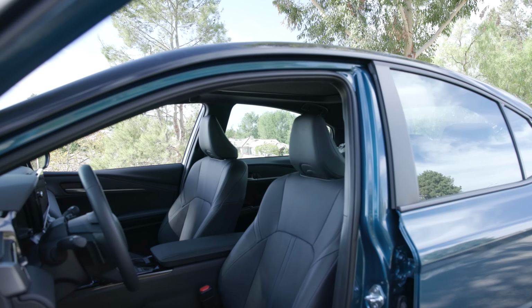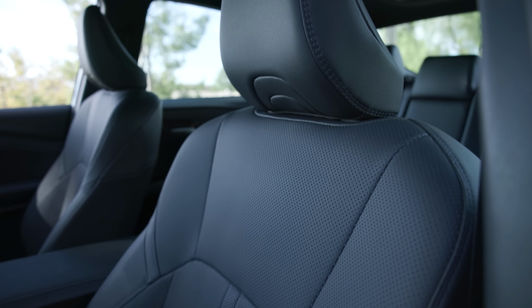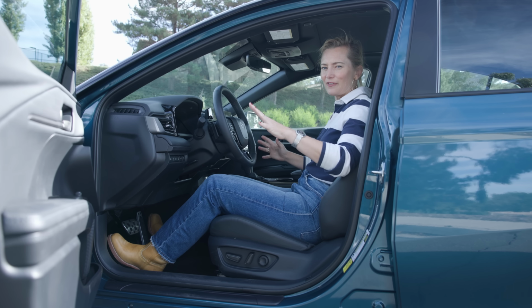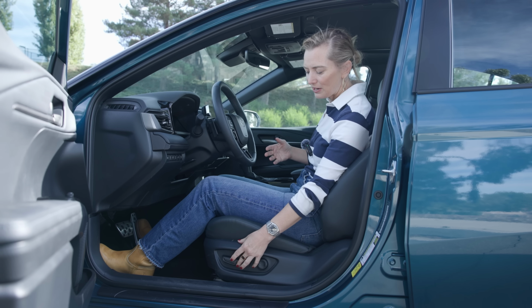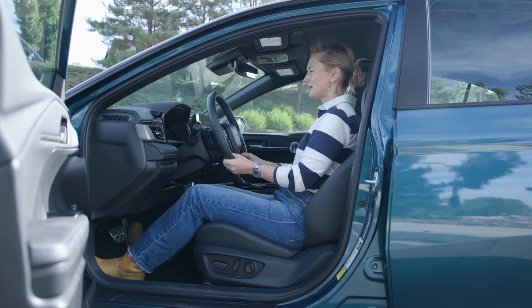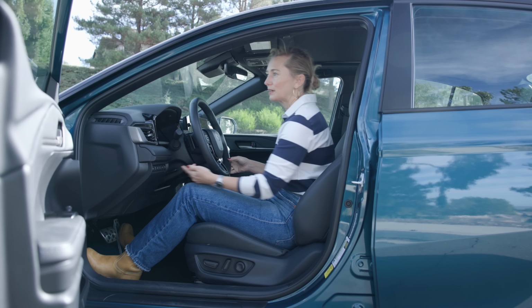So let's start with where you're sitting. The seats have gotten more comfortable, and on higher trims, they even get covered in leather. So it's no secret, I'm not a 6'4" Mike Danger. I'm 5'4". That's fine. I, of course, have plenty of room here. We've got some adjustable seats. They really are very comfortable. Some tilting and telescoping of the steering wheel right here. So there's a lot of adjustability up front.